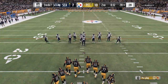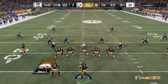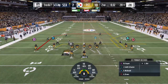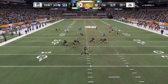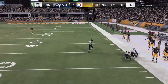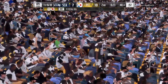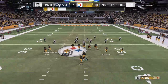So now at 3rd and 7, and defensively, it's a dime look, 6 DBs. Out of the gun, it's Roethlisberger. He's going deep for Brown. Well, this is taken in. It's complete. And now we won't see a play on first down. We're going to get a timeout instead, as the stoppage will come with 23 seconds to go till halftime.